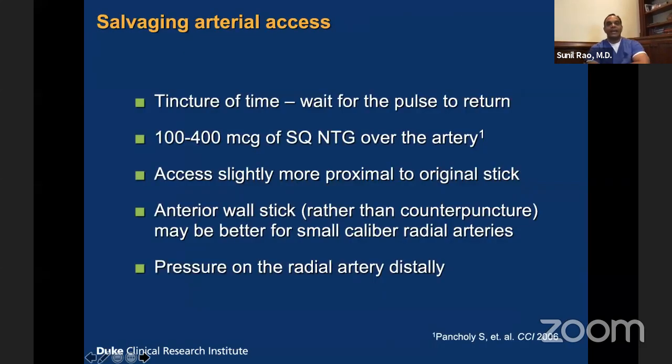What if you tried to get access and you failed? If you're one of the fellows, then you just have to be prepared for the attending to make fun of you. We used to, a few years ago, make the fellow do 10 push-ups, but we're not allowed to do that anymore. No, I'm joking, and we didn't really do that, but we used to joke about it. But one thing you can do is just wait.